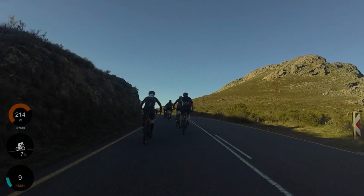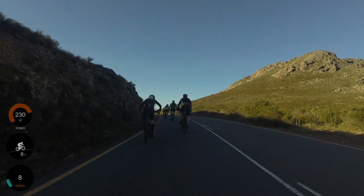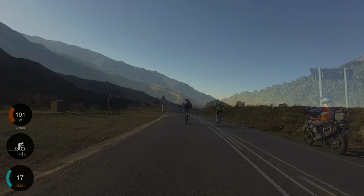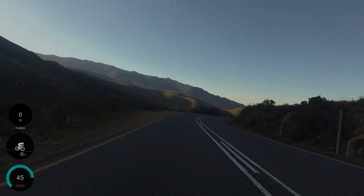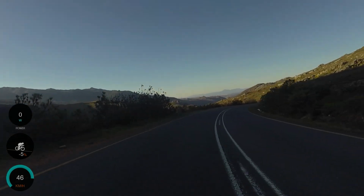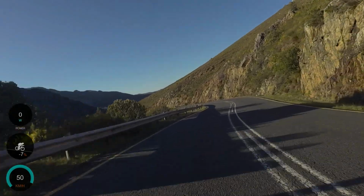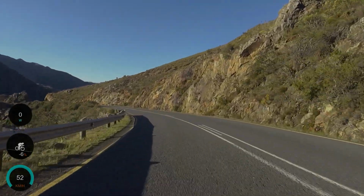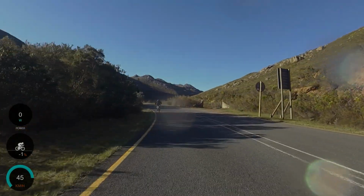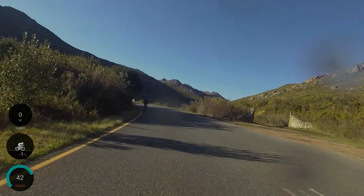And I must just add, they closed the actual pass for us, so there were only cyclists on the pass going up and down. And as you can see now, we're going down the other side, which goes on for quite a few Ks. I think it's over 7 Ks of descent on these perfect road conditions. It's hard to believe that about 2 days ago this Cape was in the worst weather ever, apparently.